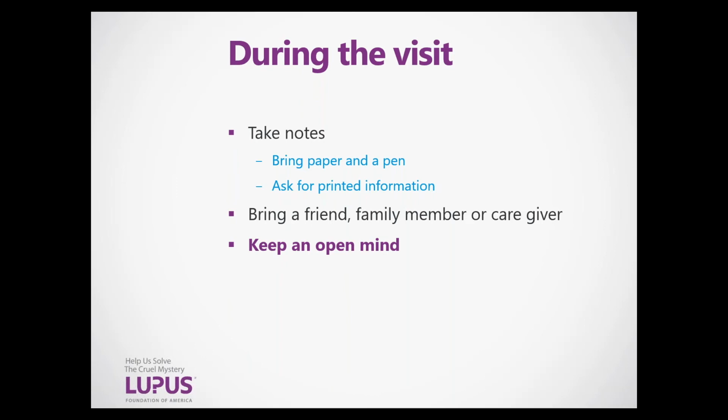And I also really want to highlight the idea of keeping an open mind, especially if you're in the process of being diagnosed or you know that there's something not quite right, but the doctor's not quite sure what's going on.